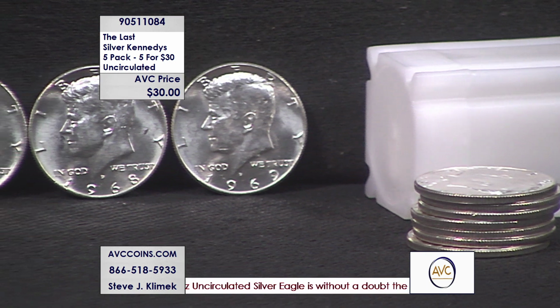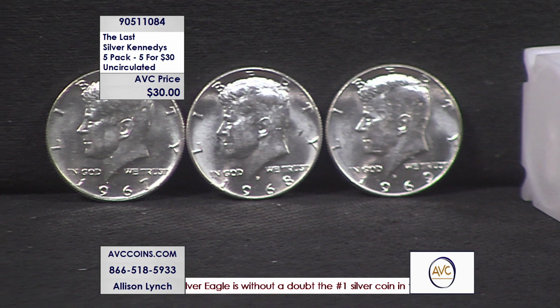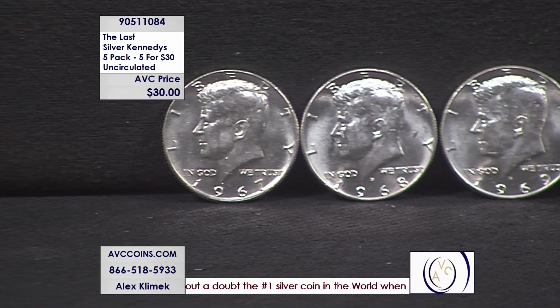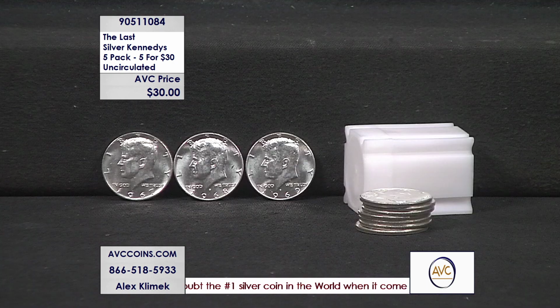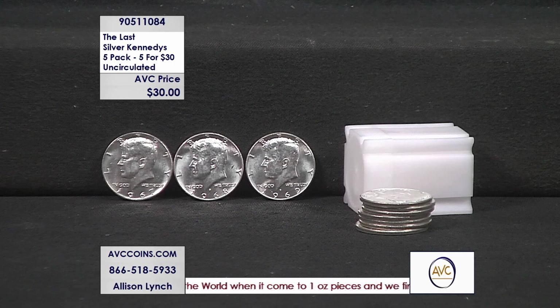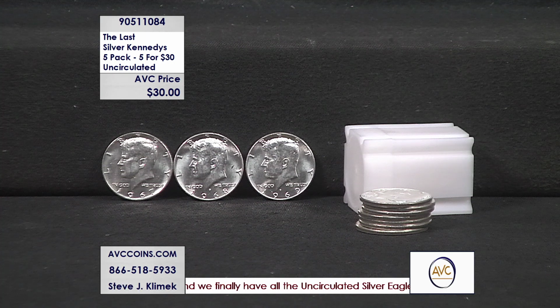Because again, I personally looked at it, and I know the 3 or 4 handfuls I looked at, I saw no 65s, which means to me they're possibly there, but just not there. So the 5 for 30 will be 5 random silver Kennedys at only $6 a coin. That's outright crazy. And there'll be a mixture, at least 3, hopefully 4, and that'll make it even more special.